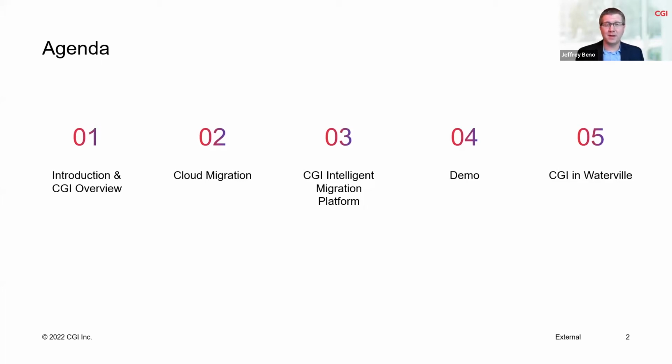So depending on the type of cloud migration strategy a customer is going to go through, we developed a tool that is going to support a specific use case within some of those strategies. So it's not necessarily a tool set to do all your cloud migrations. It's specific to document migration. We'll go into a little bit more detail.